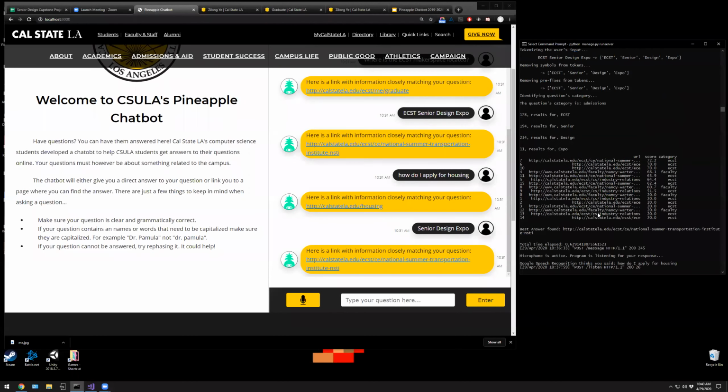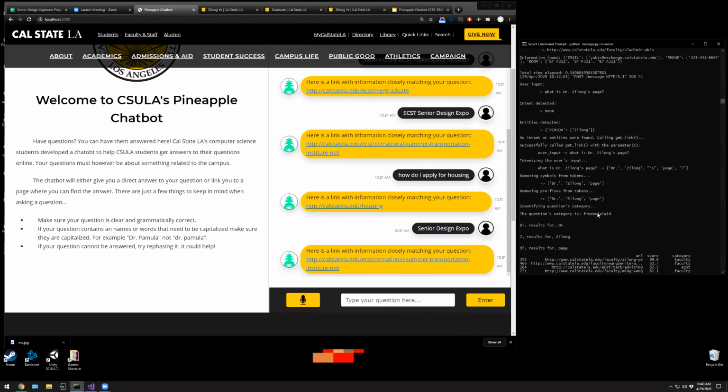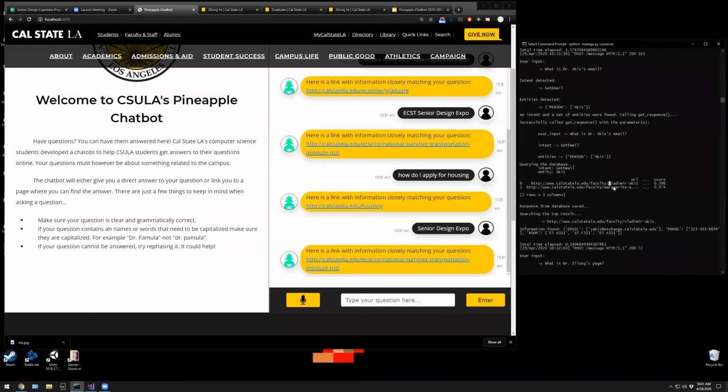If we go a little bit higher to where we asked for an email, here it is. We do the same thing. We see if we got the user's email and we print that out. We check if there's an intent and an entity. For this question, the intent is get an email. And for the entity, we know we got a person entity, in this case, it being ACUS. We then call the method that follows this, query the database, and do the same thing and start scoring and see which links we can get.